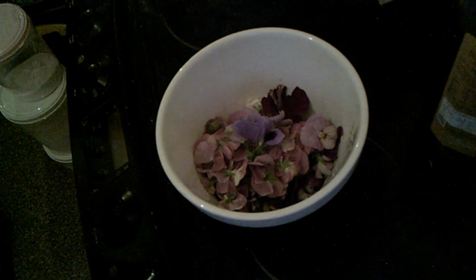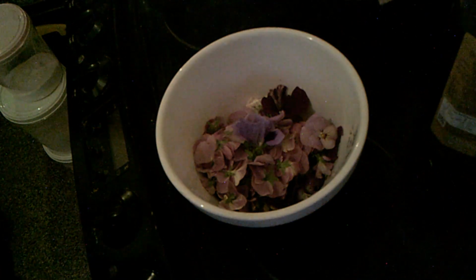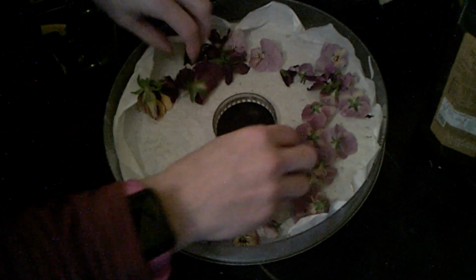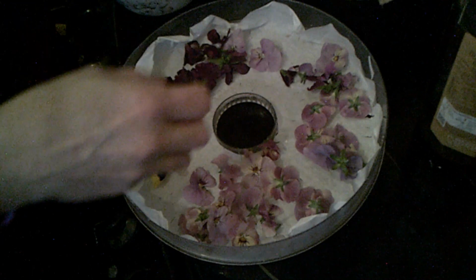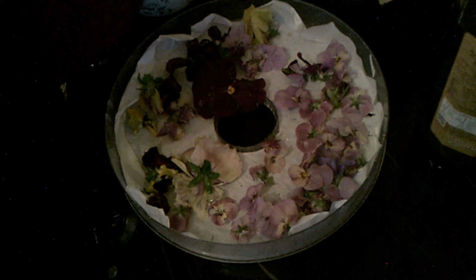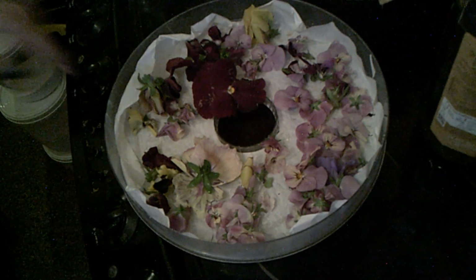I picked some pansies from my garden. Can you believe that? We are 16th of January today, and I am still picking from the garden. Pansies and violas. Couldn't miss the opportunity because there was quite a few there. So, pop them on, they can go on the dehydrator. This is the first time in 2023 I'm putting the dehydrator on. Wow.